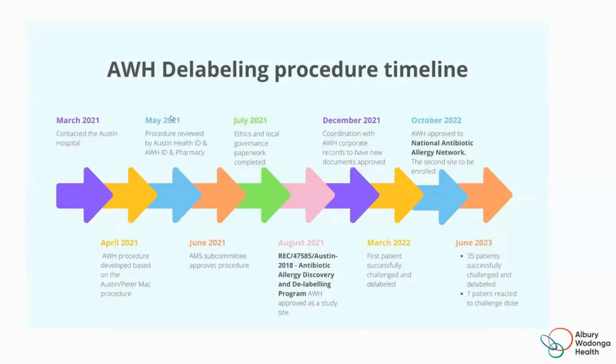So how did I set this up? Just after Nonna's experience in ICU, I decided that I wanted to do something about it. It was March 2021. By then, I don't want to say COVID had settled down, because that was during Delta, but at least the hospital was used to COVID, let's put it that way. So I was looking for a new challenge. I contacted the Austin hospital, basically just wanting to borrow their procedure to see if I could adjust it to make it appropriate for the facility that we have here at Albury, the lack of resources and specialists.